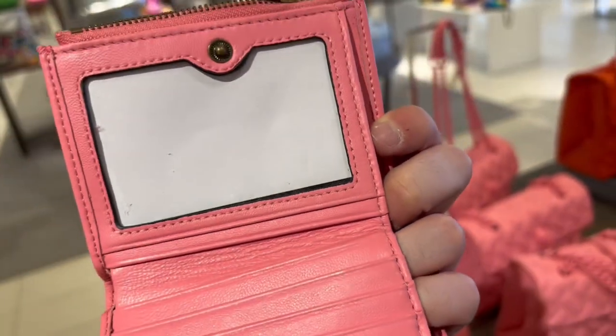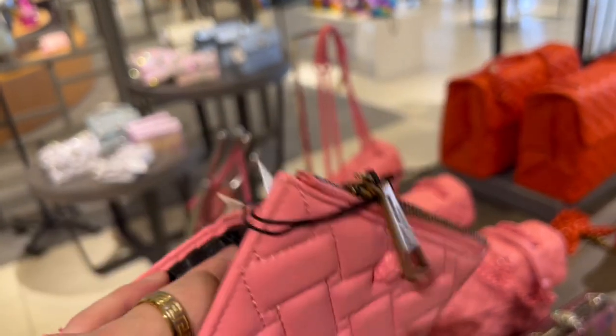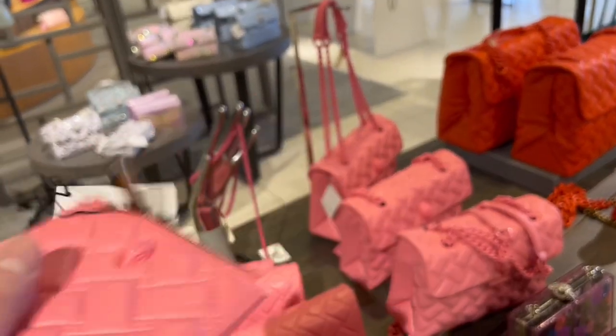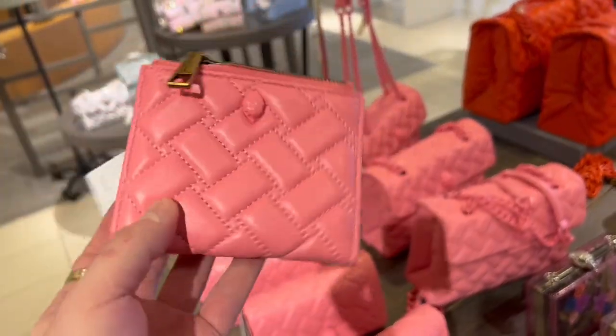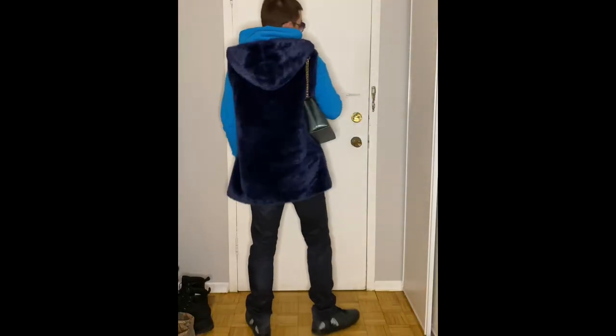Very beautiful. Pink's not my color, but the drench in pink is still cute.